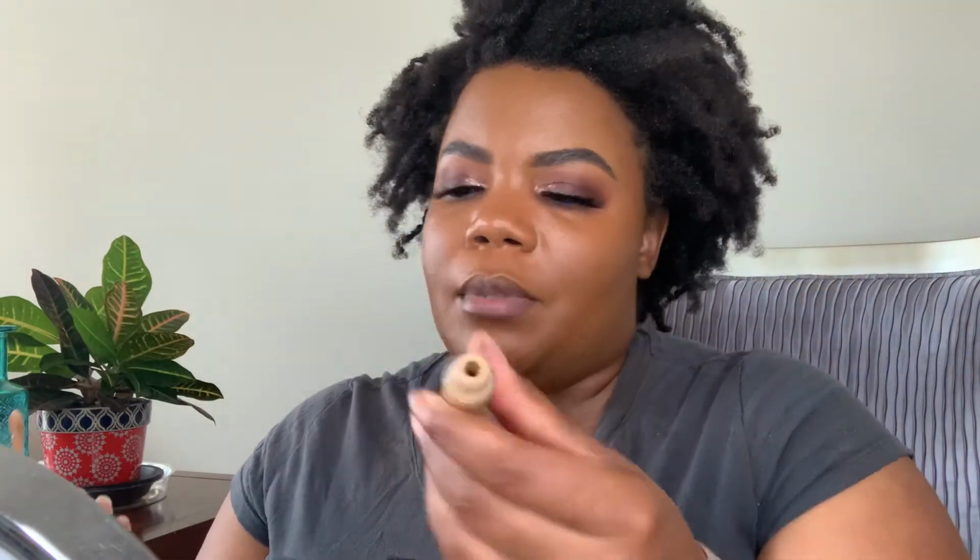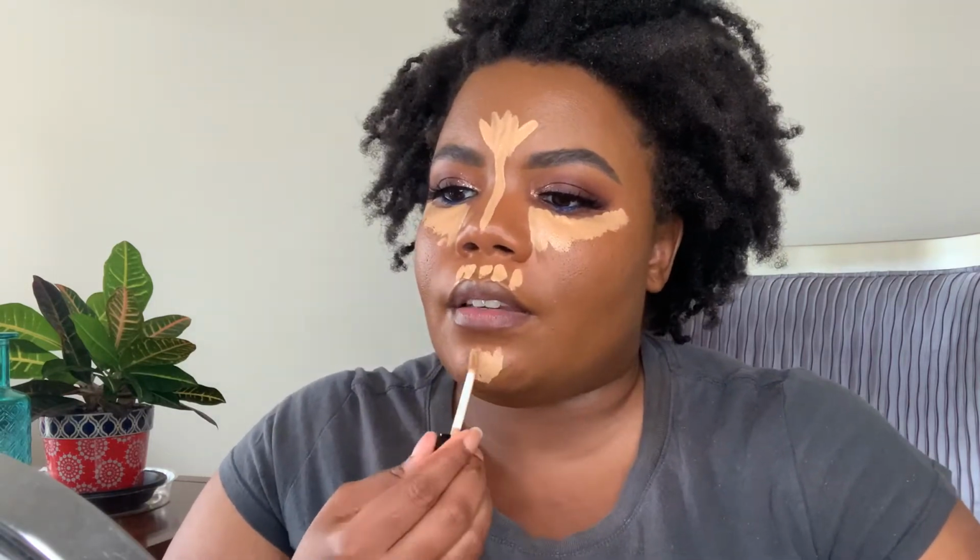I'm using a Pat McGrath Concealer in the shade M17. And I wanted to use M17 because it's a little bit more neutral. All right, sorry y'all, my camera cut off, but I'm back. I don't know if it came through, but I'm using Pat McGrath Concealer in the shade M17 because it's a little neutral and it'll help balance out the warmness of this foundation. And then I'm gonna use my Fenty cream contour in the shade Chocolate.